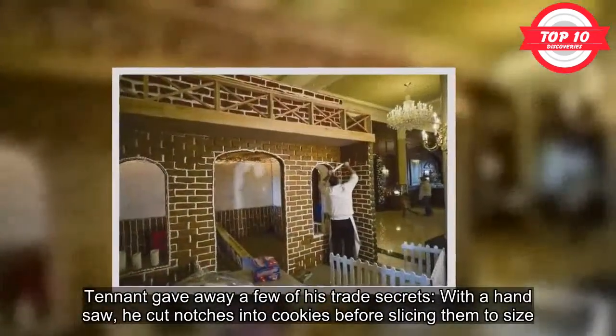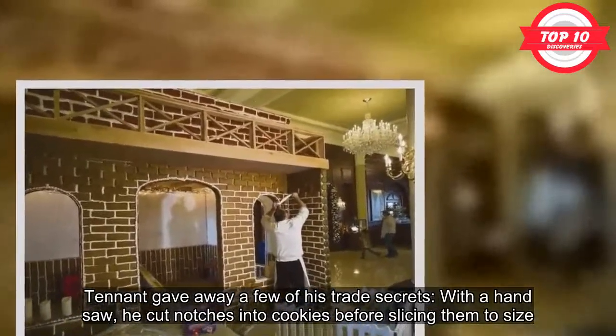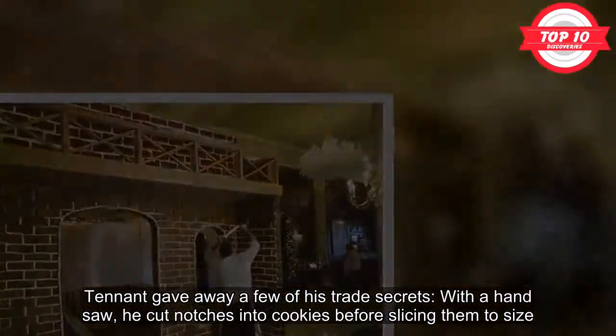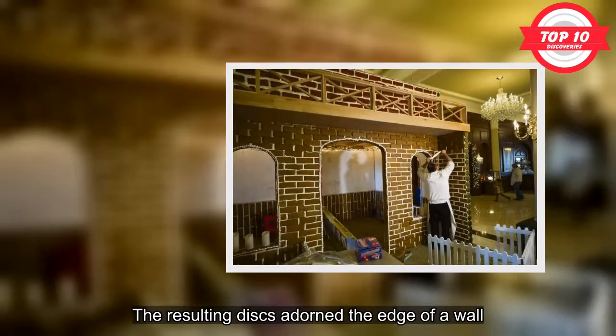Tennant gave away a few of his trade secrets. With a handsaw, he cut notches into cookies before slicing them to size. The resulting discs adorned the edge of a wall.